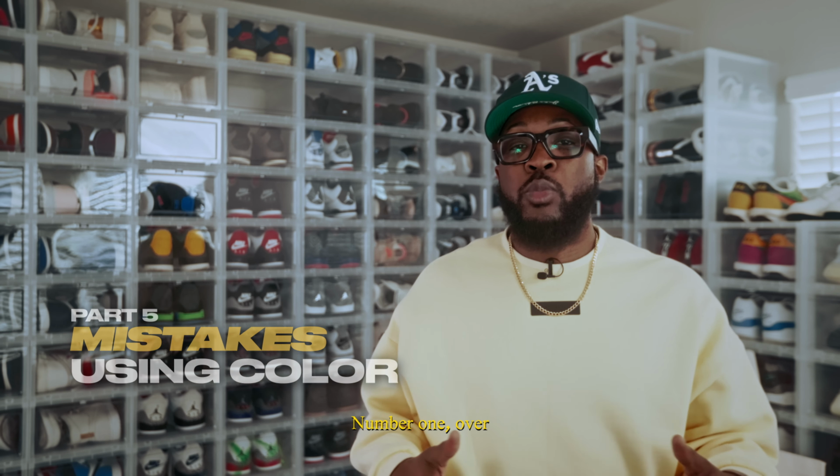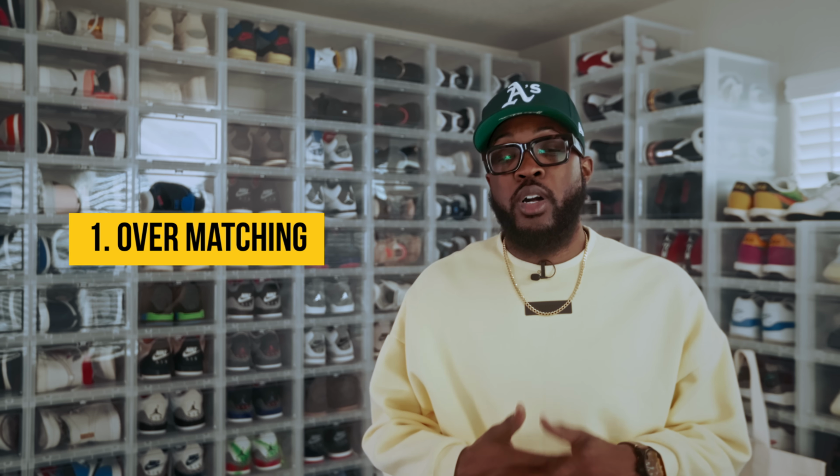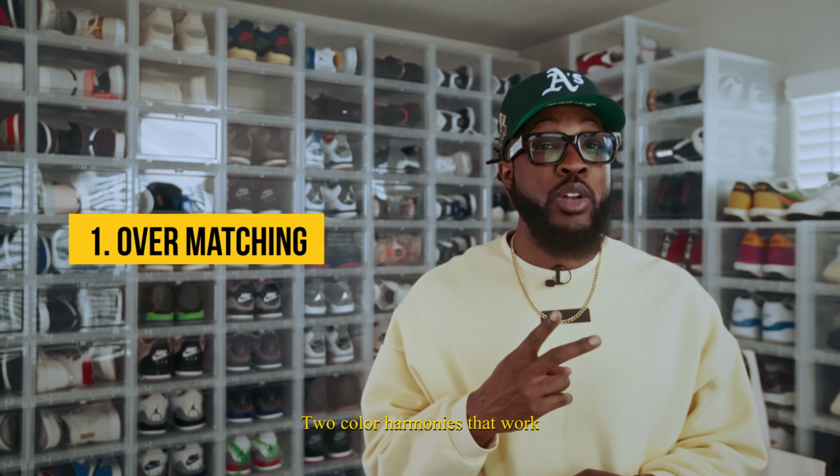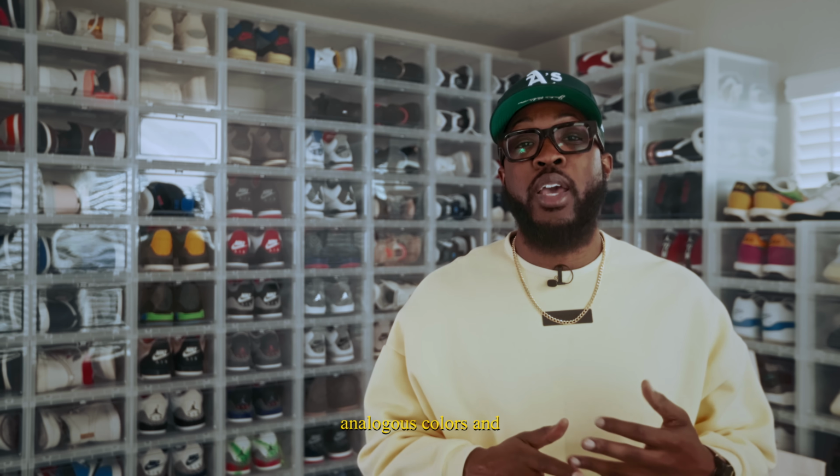So switching gears for a second, let's talk about some mistakes that people make with color that destroy your confidence. Number 1, overmatching everything. Colors don't have to be the exact same to go together. 2 color harmonies that work better than overmatching would be analogous colors and monochromatic.